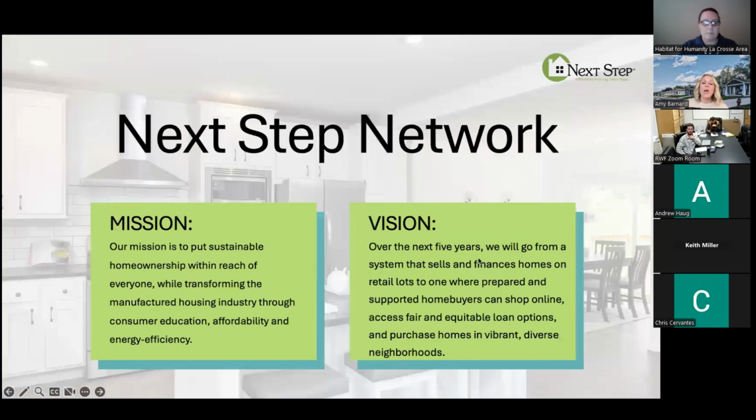A little bit about my organization for those of you that are unfamiliar with Next Step. We have set out as an organization to transform the manufactured housing industry through consumer education, affordability, and energy efficiency. Part of our work is trying to change the way that manufactured housing or factory-built housing is sold. Instead of purchasing from a retail lot, we want buyers to be able to shop for their home online like you would if you were looking at homes on the MLS, working on fair loans, and allowing these homes to be placed into diverse and vibrant neighborhoods.